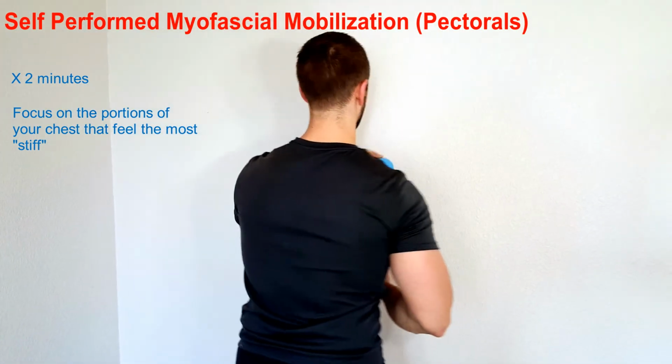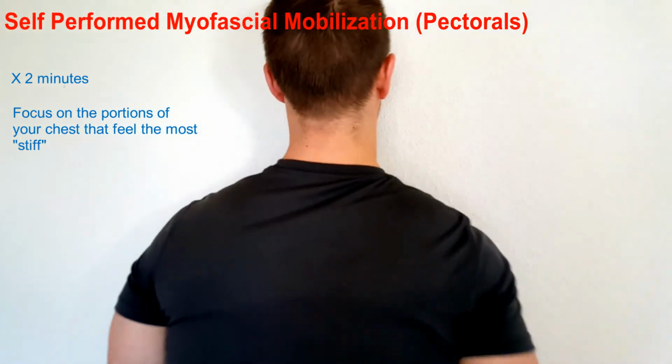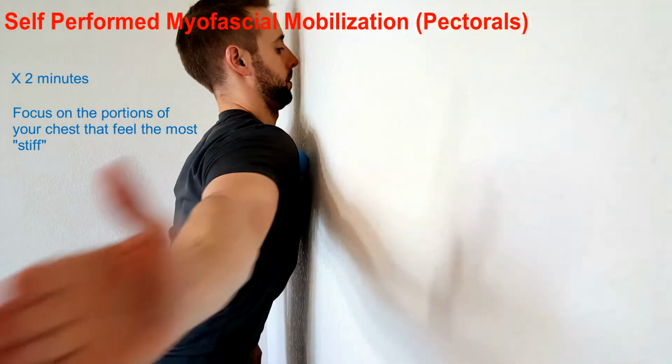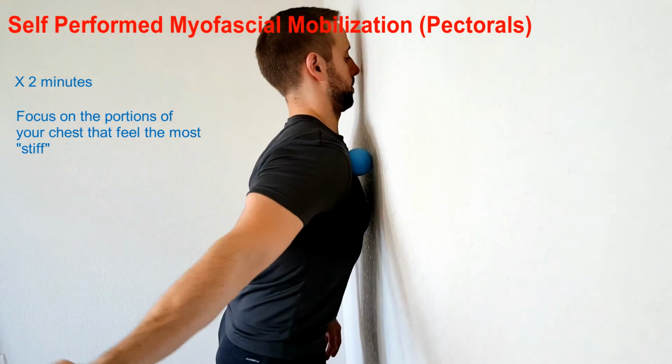This exercise can also be performed by placing the ball on the wall and using your body weight to achieve an added pressure into the soft tissue of the anterior chest wall. Again, once you get a good pressure through the chest, you'll want to begin to move your arms and neck in various directions to increase the mobilization onto the pectoral muscles.